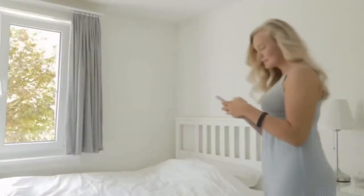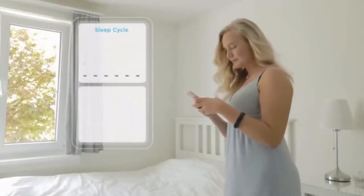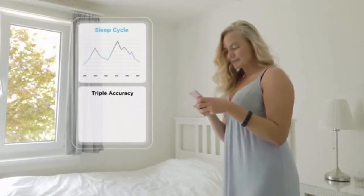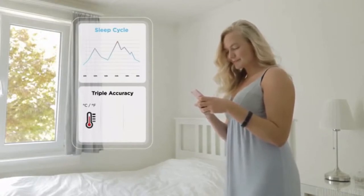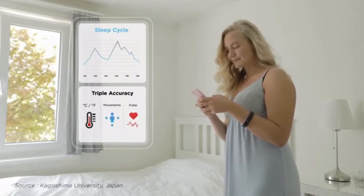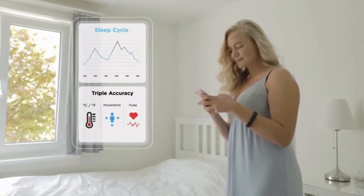You'll also be able to consult the sleep cycle data directly on your smartphone, thanks to the triple accuracy of the InstaDreamer. In fact, it can measure your body temperature, your movements, as well as your pulse. The latest studies show that a combination of these three functions provides unbeatable precision.